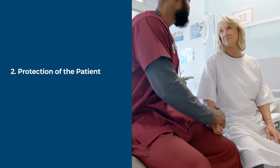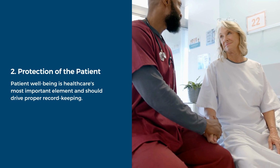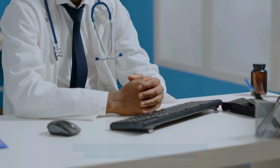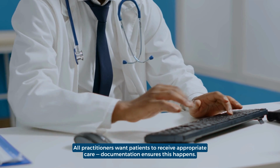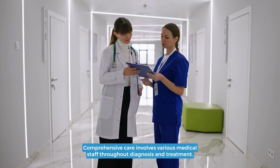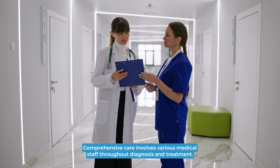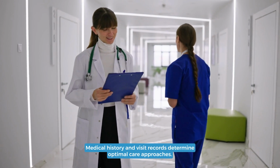2. Protection of the patient. Patient well-being is healthcare's most important element and should drive proper record keeping. All practitioners want patients to receive appropriate care. Documentation ensures this happens. Comprehensive care involves various medical staff throughout diagnosis and treatment. Medical history and visit records determine optimal care approaches.